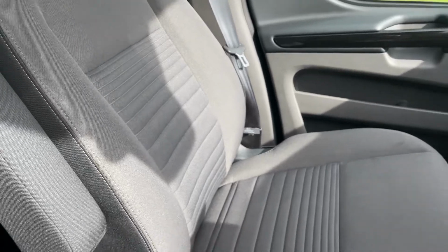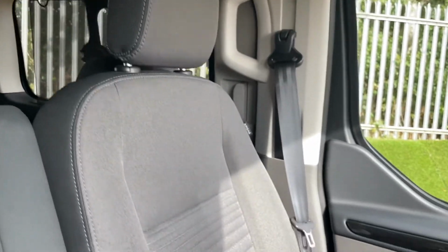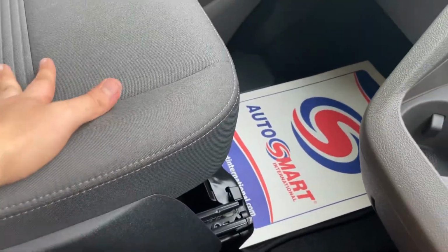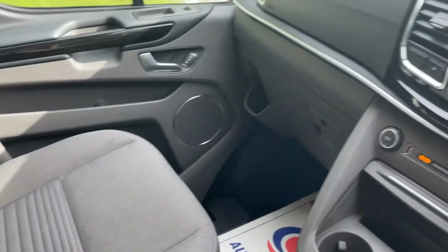I'll give you a quick view of the passenger seat there. This is what I like to call the boss seat. So the boss normally sits here. So keep them nice and comfortable. Again, nice two-tone cloth interior, so it's got two-tone charcoal grey at the bottom, gunmetal at the top. Really nice padded, as you can see. These seats are pretty much brand new. I doubt many of these seats have ever been sat on, to be honest with you.